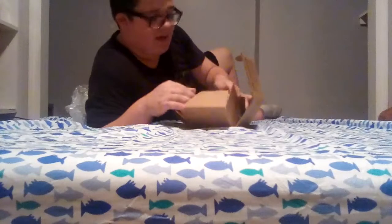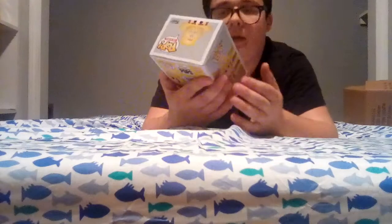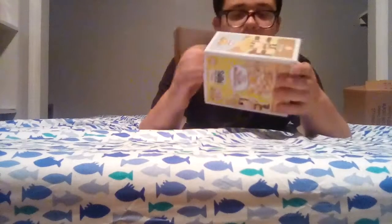Hey, we got Big Yellow. Yeah, so Big Yellow's a cute guy. I thought he would look good in my ad icon, so I got him because he's an ad icon. I'm really happy I got him. He's super freaking cool looking. So yeah, let's just unbox him and show him off to you guys.